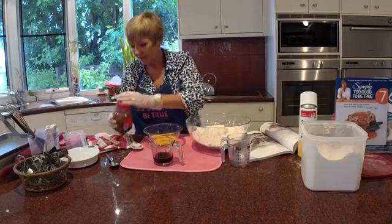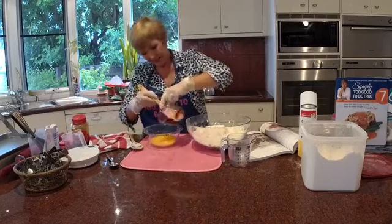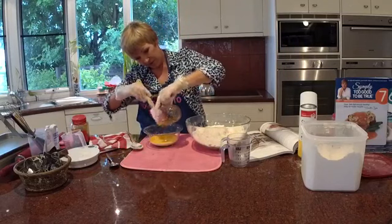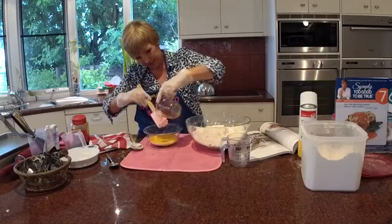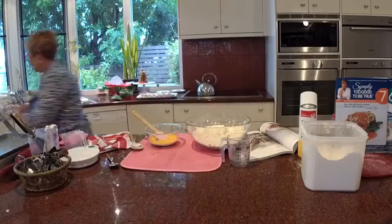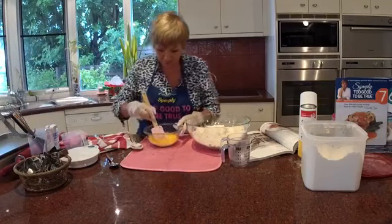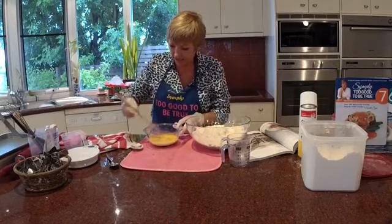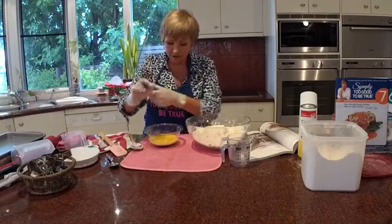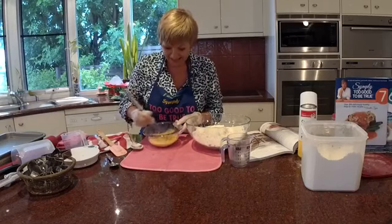And this will go into the wet mix. And then you just combine all the wet mix together. Fantastic, let me get rid of all this. I'm trying to keep it a bit clean because we've got a bit of cooking to do. And so now, get the whisk, and just mix it up.